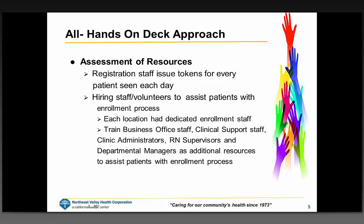We decided the ideal workflow would be that the registration staff would issue tokens for every patient each day. The temporary and volunteer staff would assist patients with the enrollment process. We realized we didn't want registration doing it because we did not want to create a bottleneck. Each location had dedicated enrollment staff assigned. We also trained business office staff, clinical support staff, clinic administrators, RN supervisors, and departmental managers as additional resources to assist patients with the enrollment process. Indeed, this was an all-hands-on-deck approach.